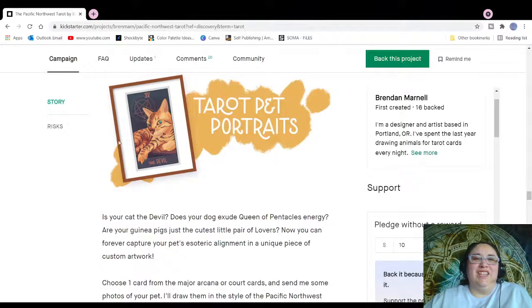Oh, I love the devil. It's a cat. Is your cat the devil? Does your dog exude Queen of Pentacles energy? Are your guinea pigs just the cutest little pair of lovers? Now you can forever capture your pet's esoteric alignment in a unique piece of custom artwork. How cute.